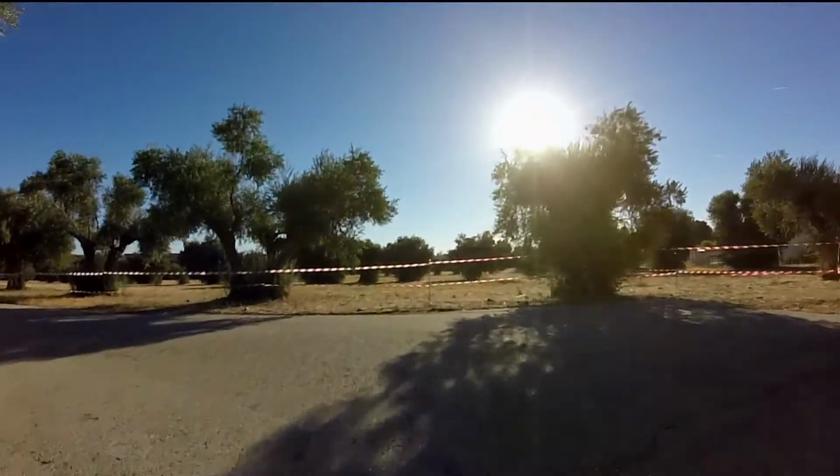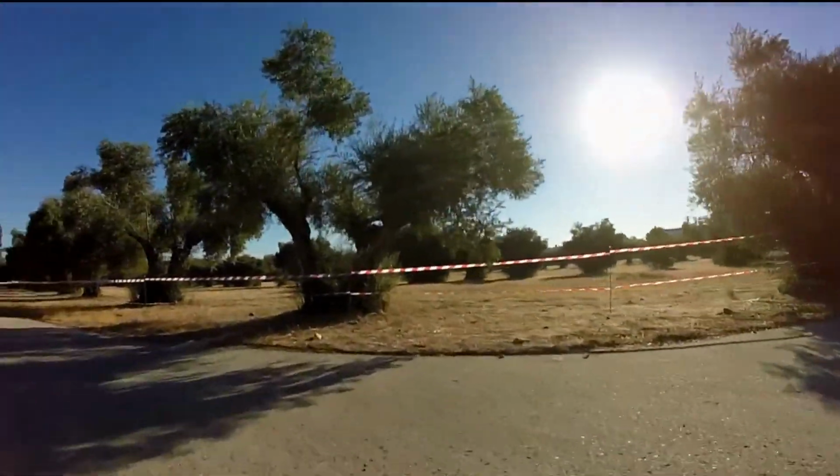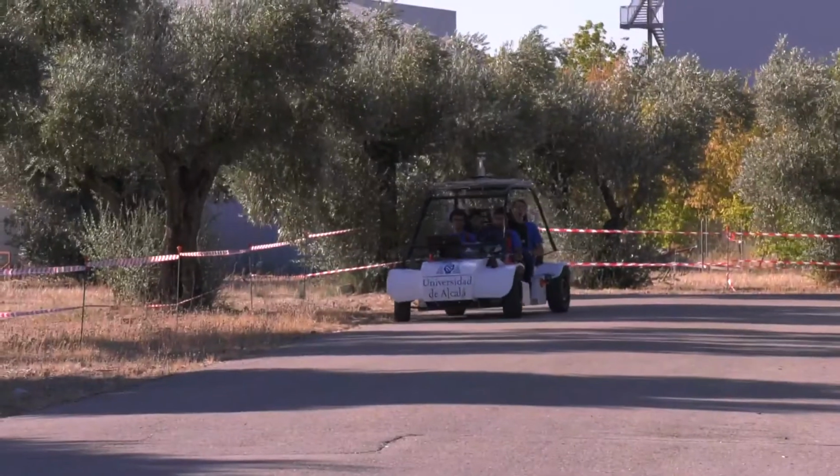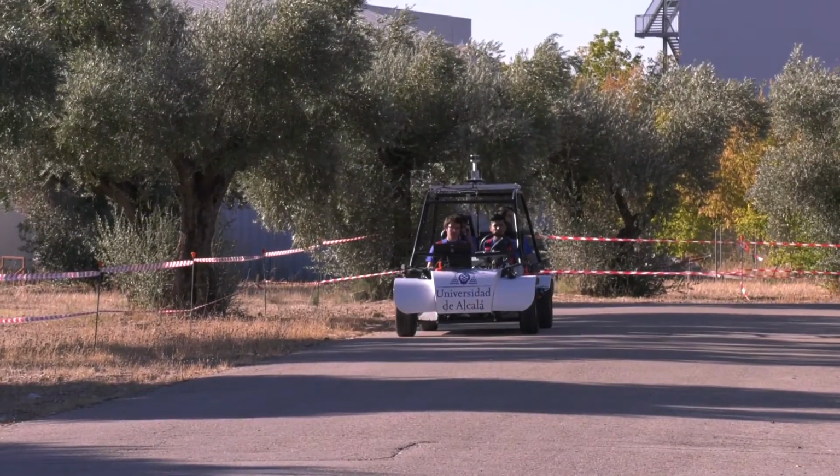But we have to take into account that in each demo, we know the Murphy law.